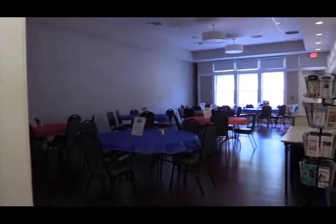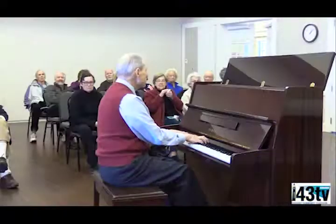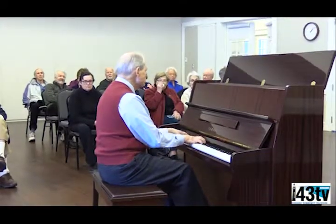This is our dining room, where we have lunch three days a week. We open that wall, and on the other side it's huge. We have a big room, so we can have a large number of parties and luncheons and any number of events. This is our chart room, and this is the wall that goes across. We open that up for big events. We had a movie here today, and we have a lot of different things going on here. All the exercise classes happen here as well.